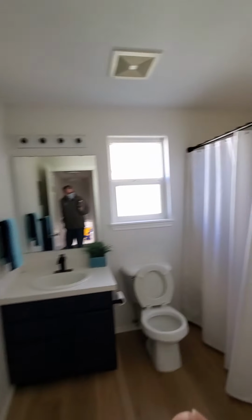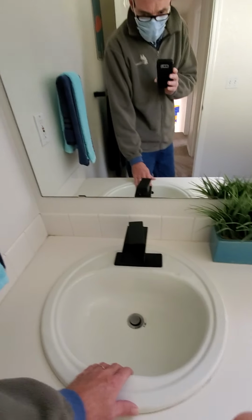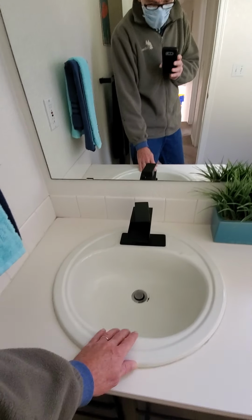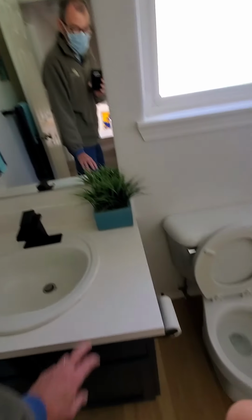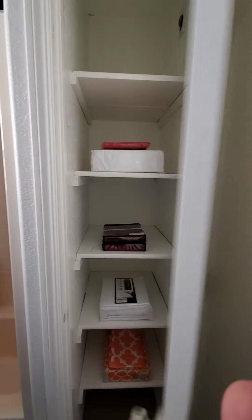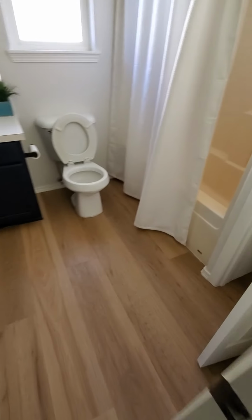And the bath. So it's pretty standard. I think this is original. It's a cast iron sink, porcelain finish on it, laminate countertop. I'm sure this is original construction. And then just a typical 5-foot tub and surround. Have a small linen. And they've run that same flooring that was downstairs up here in this bath.